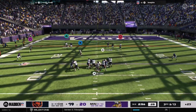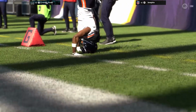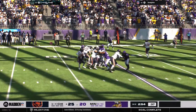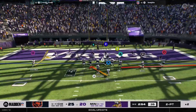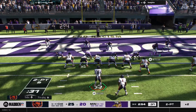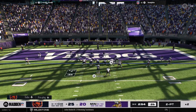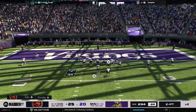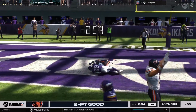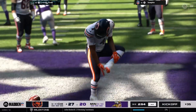Now on 3rd and long, they'll look to throw. Touchdown! Luther Burden, 23 yards for the touchdown. And the Bears have answered back with a 3rd quarter touchdown of their own to retake the lead. The Bears will line up for the 2-point conversion. They'll try to run with Swift. And he will find the end zone here, and the lead moves up to 7. Vikings 20.